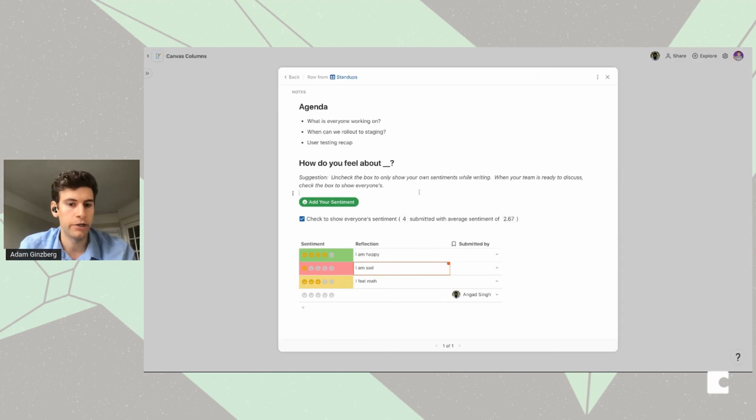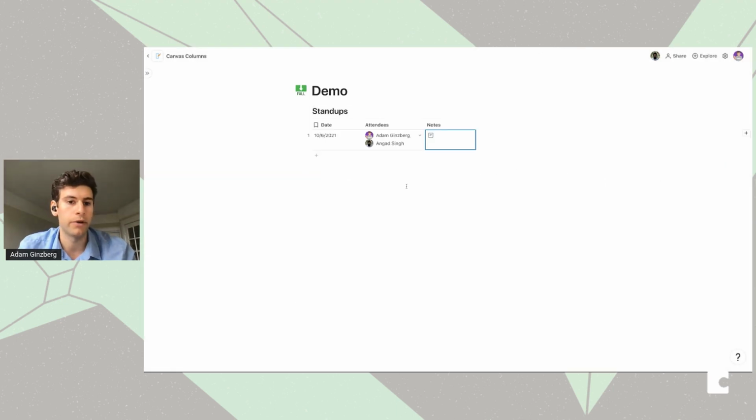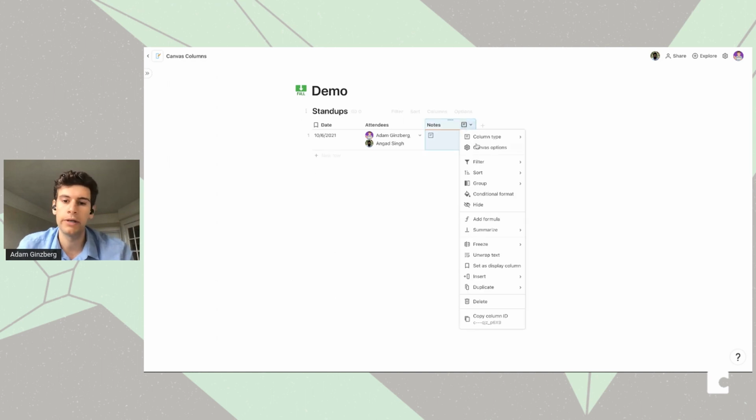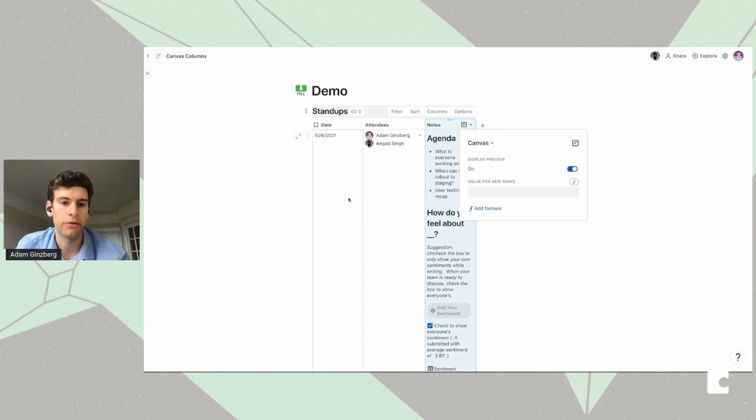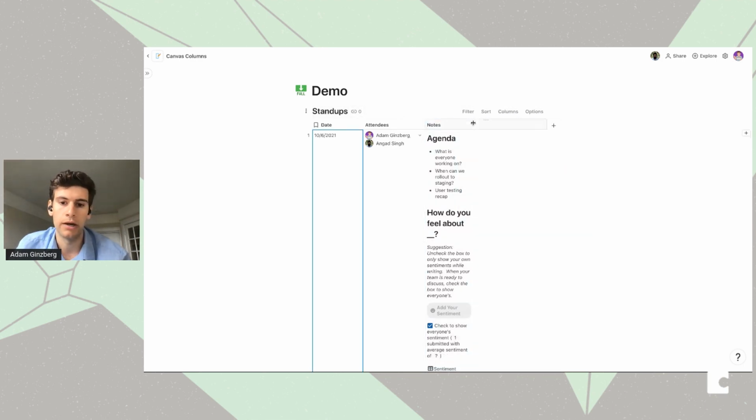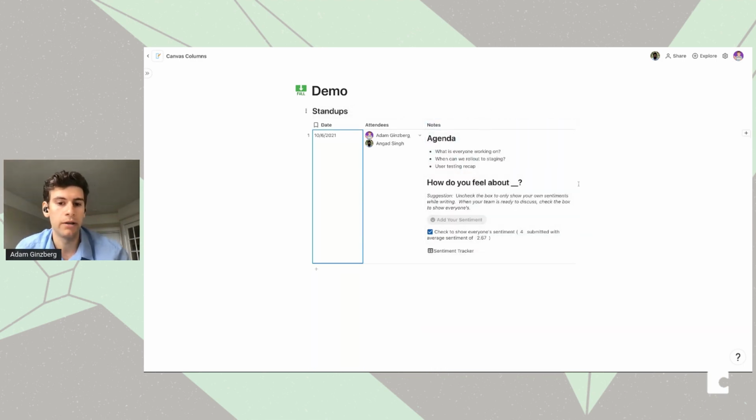A couple other things I wanted to show. If we close out of this row detail, there's a few other things that are kind of fun. If you come into here, we have some Canvas options. For example, you might not prefer to see the icon. You might want to see a preview of the canvas itself. So if you come in here, you can see a bit larger preview of what's going on. You can see a sentiment tracker is in there and what the agenda was.